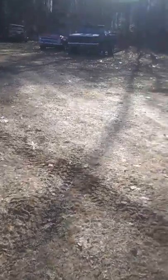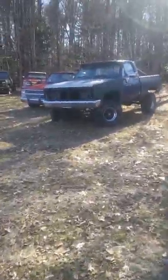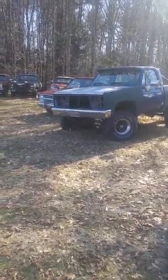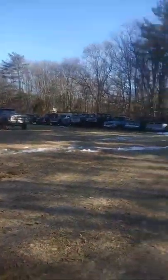Alright, let's keep this video rolling. This is my first truck. This truck kind of has a long story behind it, but I'm not going to get into that today. I bought this truck. It was all two-tone. This was my first square body that I bought. That's what created all this.